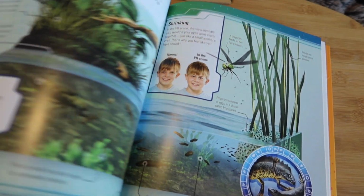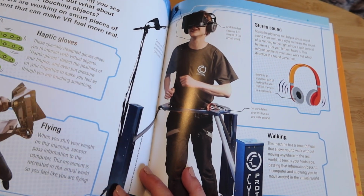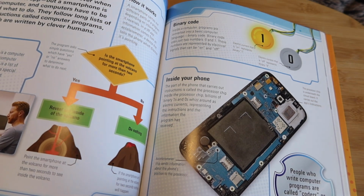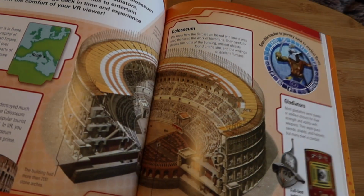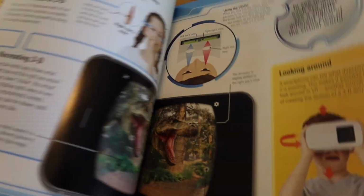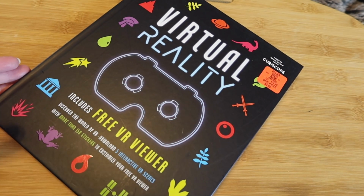This one's called Jump into a Pond. How can virtual reality feel more real? Visit a space station. How does virtual reality work on a smartphone? The Coliseum. So 3D. I thought he would think that this was fun. So I grabbed that. This was, did I say $16.99? And I paid $3.99 for that.